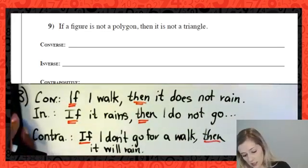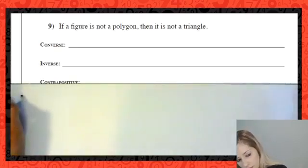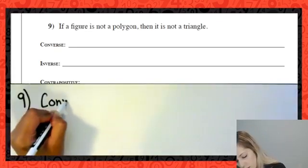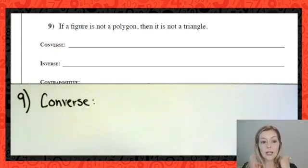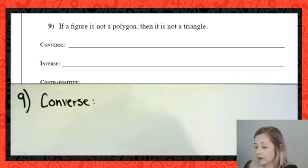So let me erase this and let's go through that pretty quickly. You know what, maybe I'll just even say them out loud here rather than writing it. So what would the converse look like? You can think of that for a few seconds before I say it. Once again, the converse looks at switching it around.